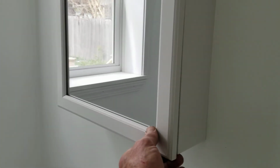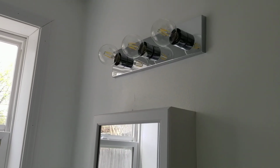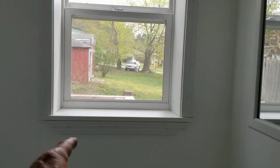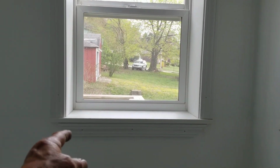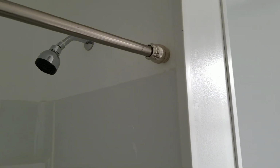We got the little medicine cabinet there, and the light fixture there. New window. We put 8 inches of insulation in this wall, 6 inches in everywhere else. 8 inches in here to make the bathroom nice and toasty, so you never get cold feet. All the trim in here is PVC. Wanted to do something where you didn't have to worry about the wood warping or anything like that with the moisture.